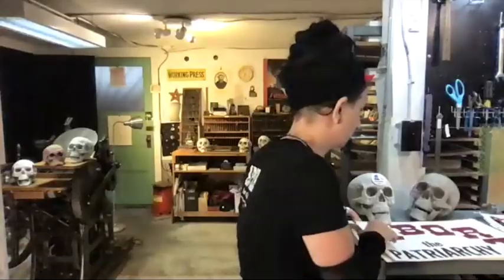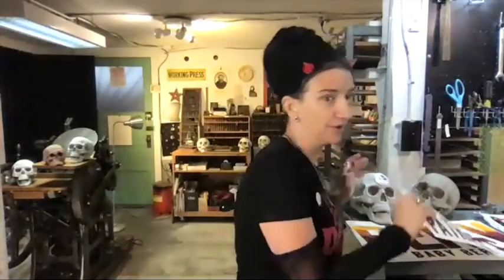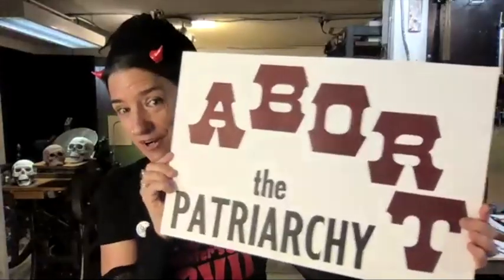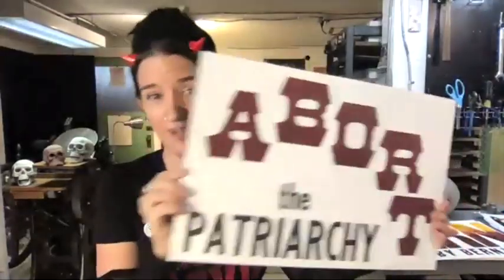And I also collaborate sometimes with a loose group of silkscreen printers who show up at rallies and print stuff. That's the Poster Syndicate based in San Francisco. But let me hold up a few prints for you to check out. I always print on the same format, right? So here's an Abort the Patriarchy print, because I am totally done with people trying to control my uterus.